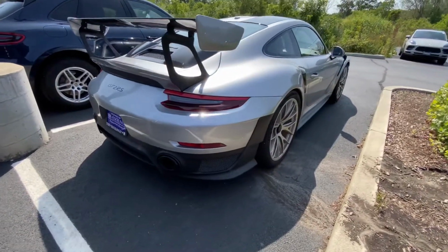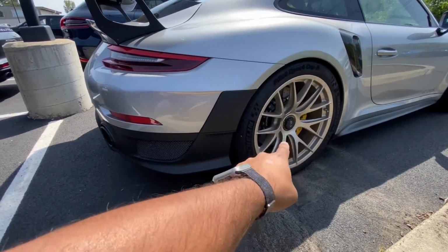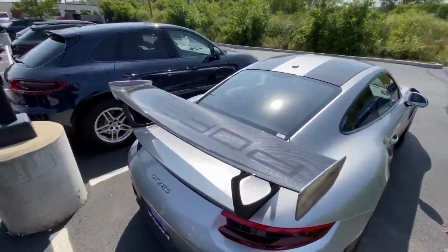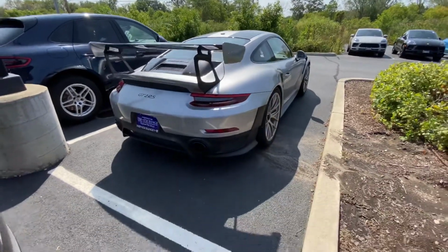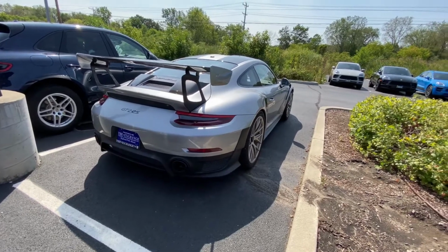So obviously this car being a WEISSACH is lighter. Check out those magnesium wheels. And then the carbon fiber wing. I love how that says Porsche across the top of that. That looks really cool. This car from 0 to 60 is about 2.6 seconds, if I am correct.